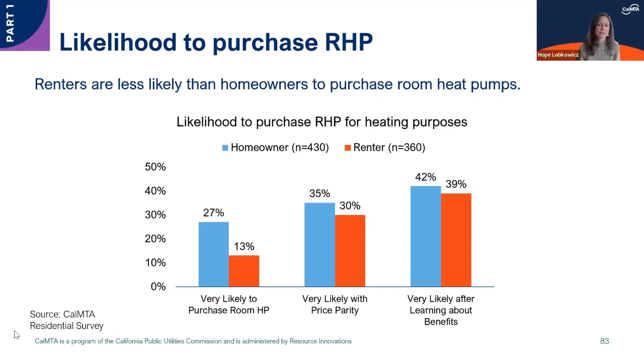Yes, we did. So yes and no. We did look at that scenario, and I'm happy to share some more data on that. It's not in these slides. It will be in the report, or I'm happy to follow up with you on the specifics. We didn't incorporate bill impact specifically, but we did ask people about their plans for adding air conditioning, as well as their likelihood to choose a room heat pump if they needed to add cooling. So we do have that data, and it's fairly similar to the heating.